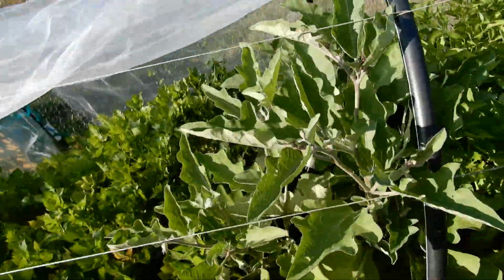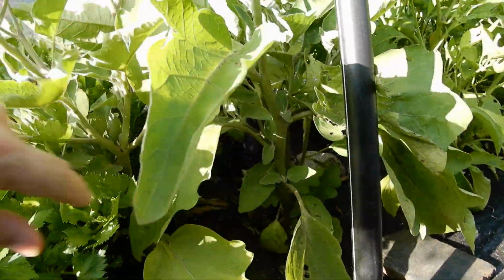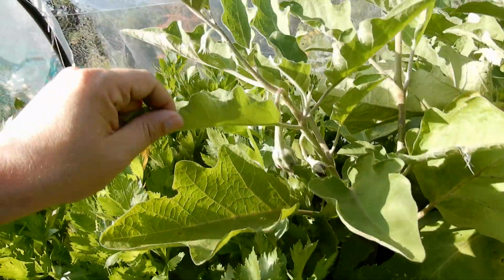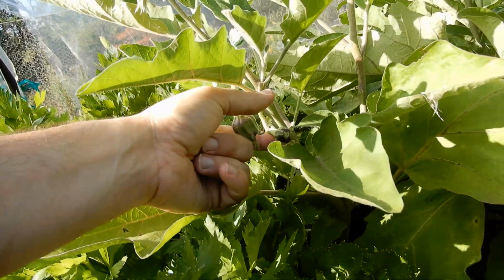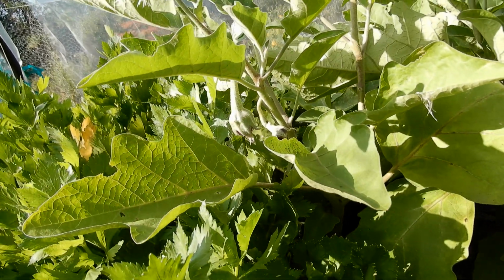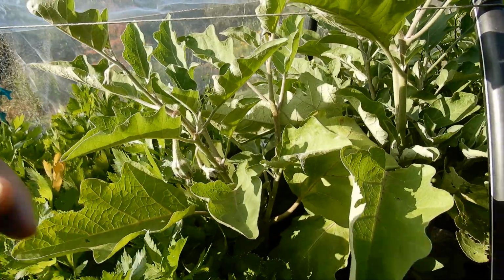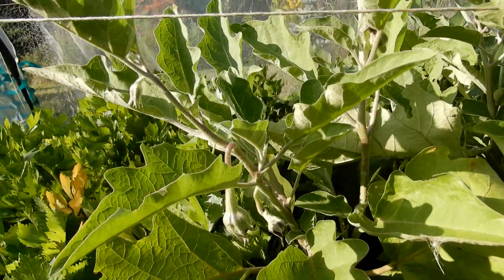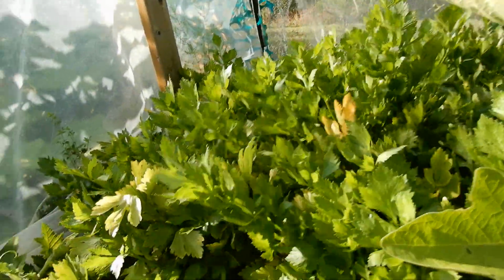Eggplants, really nice plants, large plants, way bigger than last year. Absolutely no fruit from them. They're just starting now, it looks like, but we'll leave them in. I highly doubt we are going to get any eggplants in time before the frost comes.